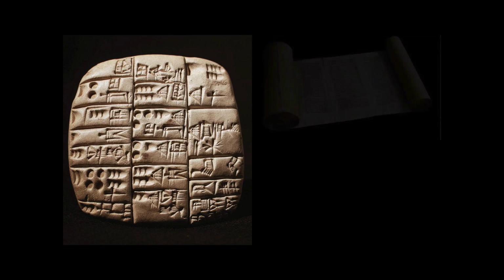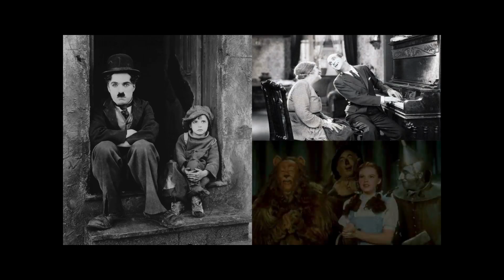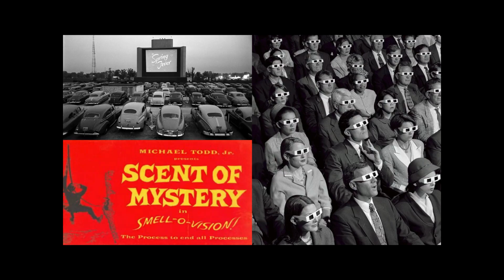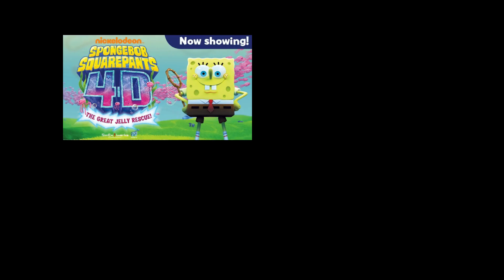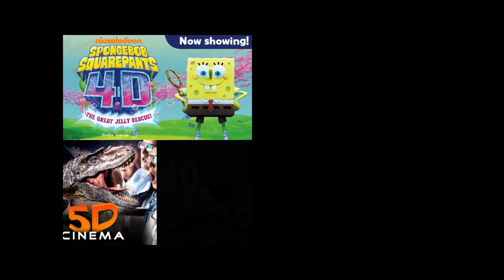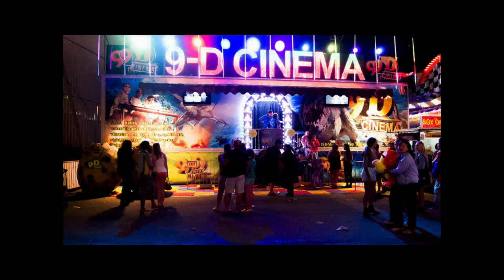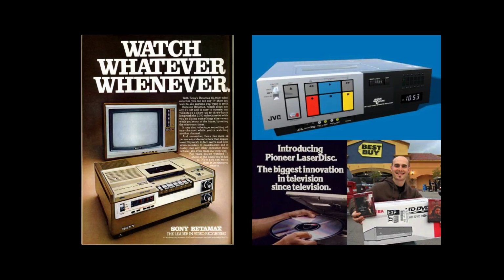Over time, the techniques we've used to tell stories certainly have evolved. From the written word in tablets, scrolls, and books, and back to tablets, to the theater, to movies, from silent films, to talkies, to color movies, drive-ins, 3D movies, Aromarama, Smell-O-Vision, IMAX, and back to 3D movies. We created 4D movies, and then we quickly began to add a number of Ds to the experience, from 5D to 6D, 7D, 8D, and the holy grail of all cinema, 9D, which I have really no idea what that is. Technology then allowed us to bring those stories home through VHS and Beta, laserdiscs and DVDs, and to the streaming video of today.